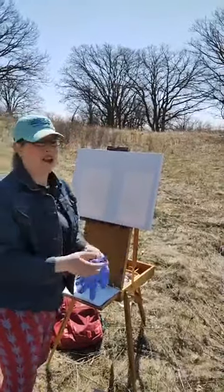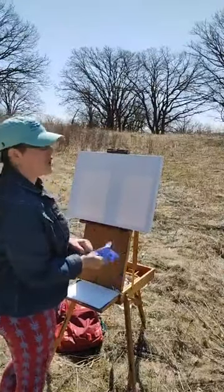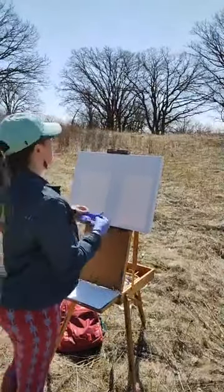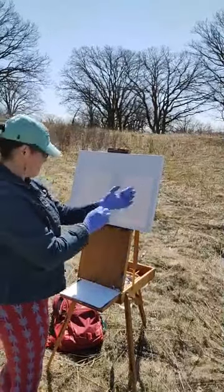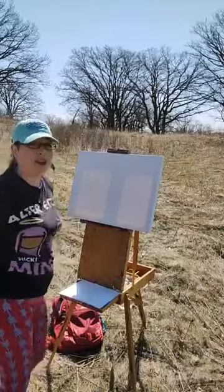What really caught my eye was actually as I was leaving here, I saw these trees and I said, oh my goodness, I've got to paint that. That's a common thing for me. As you see, I'm putting on my PPE. And actually, it's pretty warm, so I'm going to take off my jacket too.